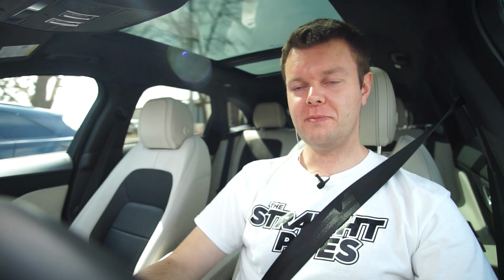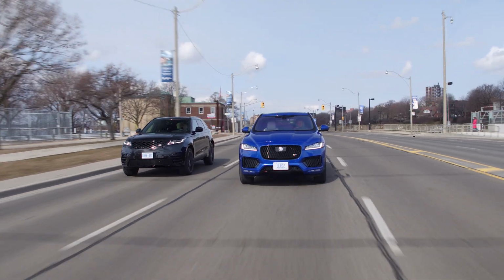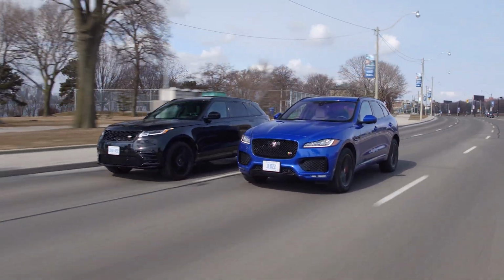(2018) Jaguar F-Pace S. 2018 Range Rover Velar. Nope, that's actually the 2018 Land Rover Range Rover Velar P380 R-Dynamic HSE. But I was close, right? You're pretty close. Missing a couple letters, syllables, consonants, words.